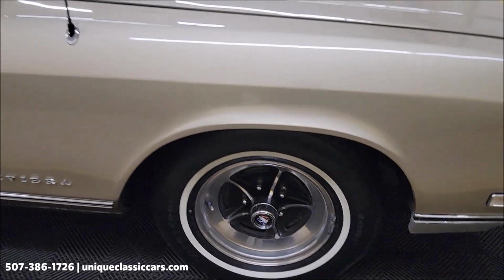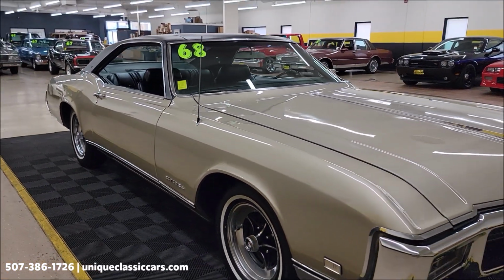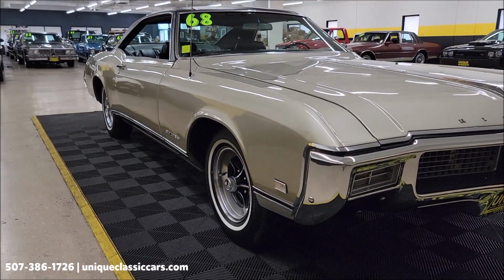Of course, the Buick wheels, white wall radial Firestones. W paint code, silver beige mist. Black interior, 678 trim. Black vinyl roof.